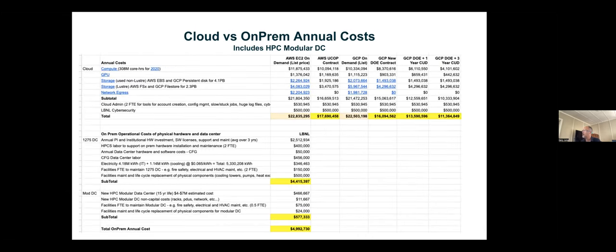So I'm going to give you one more look at this. It's the same slide as before, but what if we make the investment in a modular data center? What would that look like for our costs?